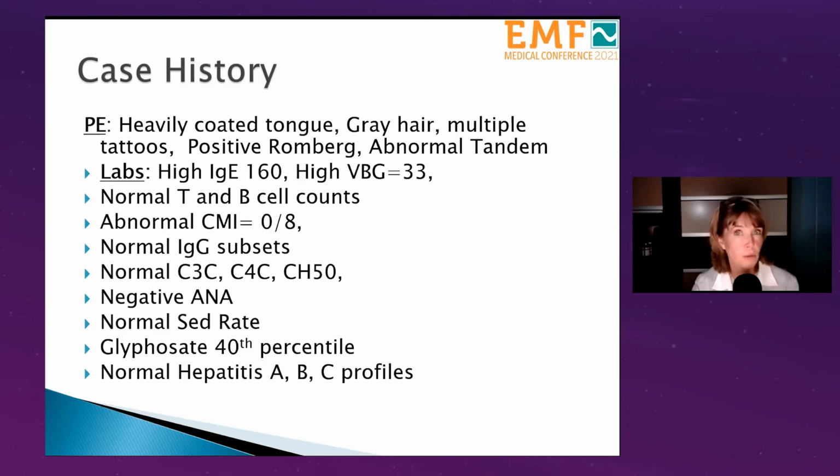He had actual normal T and B cell counts, but when we looked at the functional test on his arm, he had no function of his T cells. And fortunately for him, he had normal IgG subsets and complement. And then we also look at ANA because we find that becomes abnormal in patients, and people get really worried about it. But what we have seen with treatment is that it gets back to normal, and that's the deregulation of the immune system, right? Because that barrel's full.